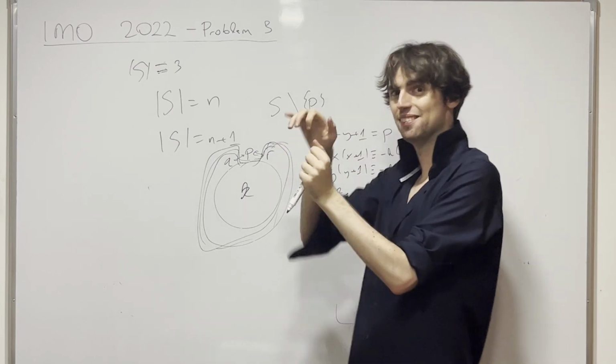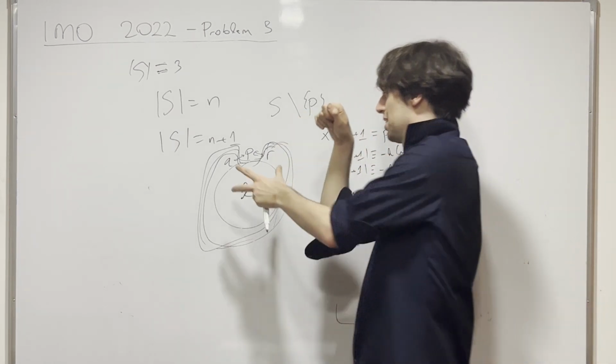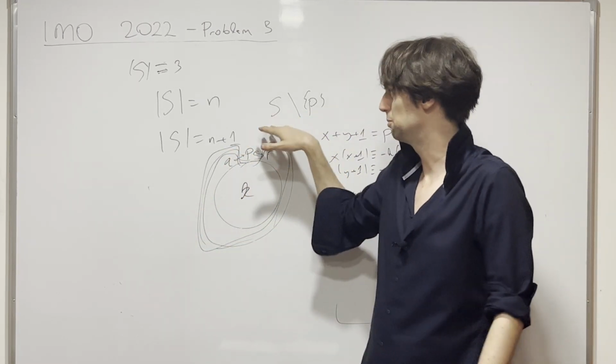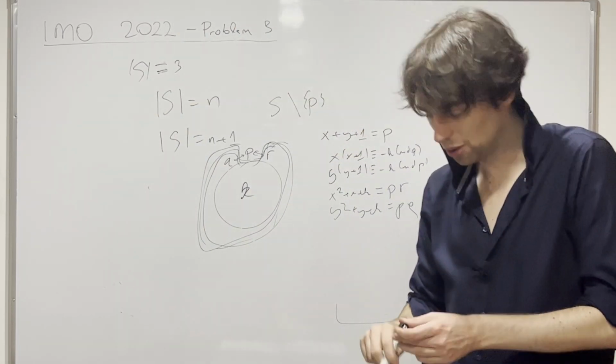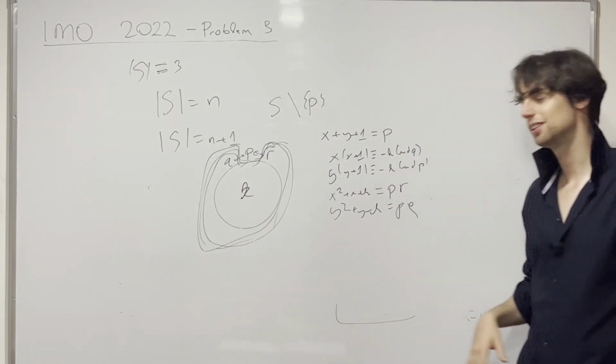But then if I remove P, if I have a different ordering, then I would have a different ordering for the set S without P, which is of size N. By my inductive hypothesis, I can't have that. So this finishes up our problem.